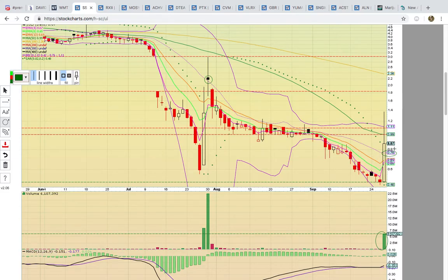If it dropped below 76, that would signal downside risk. It broke this green line, the 50-day simple moving average, intraday, but it pulled back. It needs to break above that 99.1 level in order to head higher.